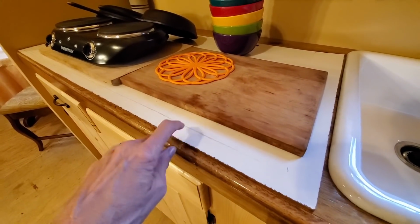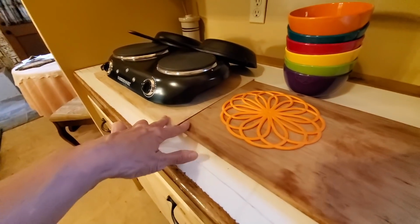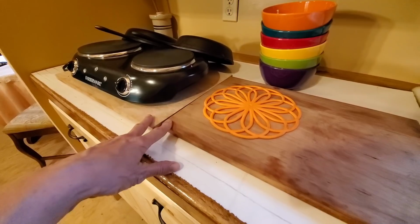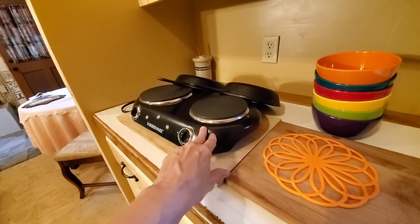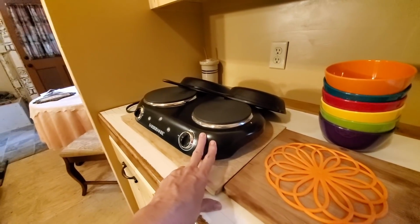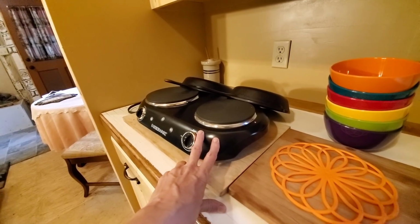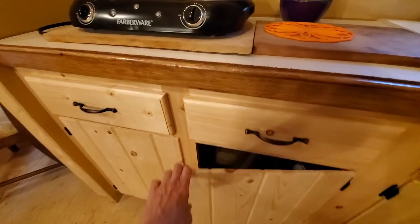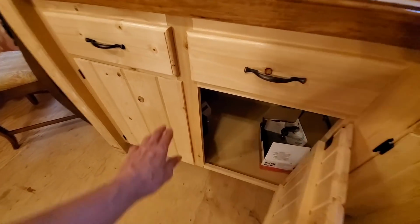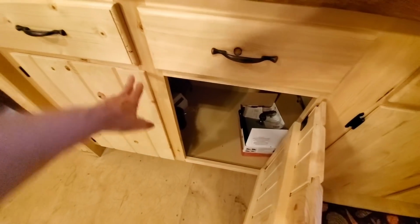Now, this right here is the setup we have for Danny. I have a piece of board here that will not catch on fire, and we have 2 chopping boards down. Then we have the hot plate. He plugs the hot plate into the gas generator for about 15 minutes in the morning while he cooks breakfast. And down here, this is our Danny junk drawer where he just keeps a few odds and ends that he needs here in the house.